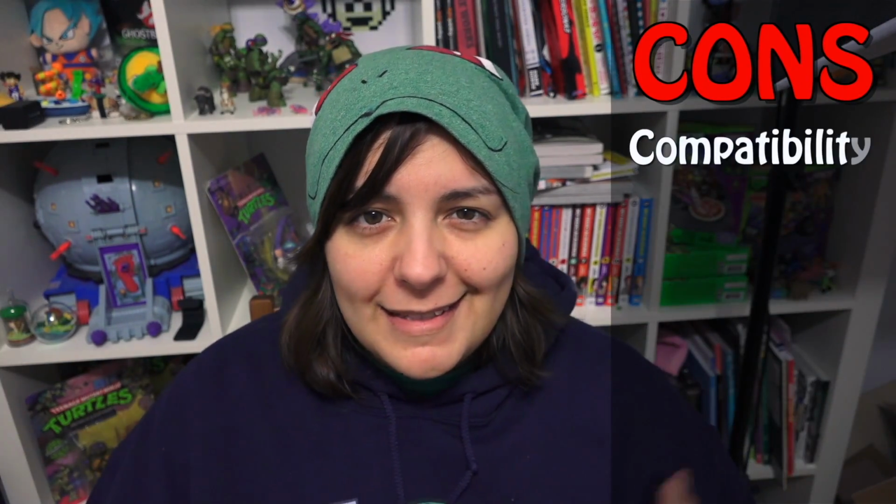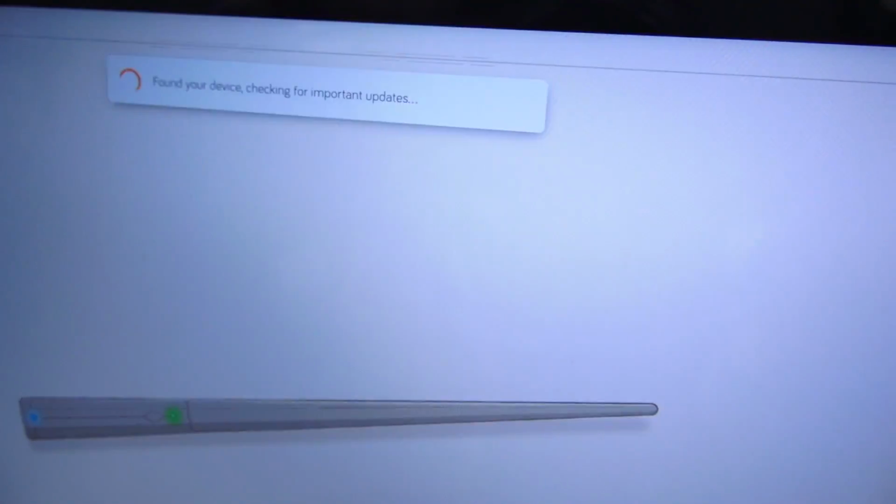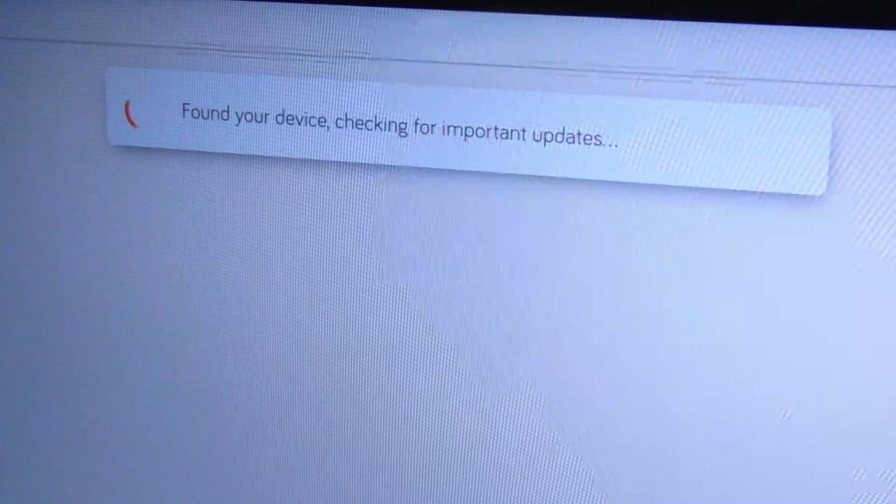The first con is this is not compatible with every single device. They do mention in some parts it says most devices, and then in other parts it says all devices. So it's a bit of a conflict. So you're gonna have to make sure that you check on their website and double check that you do have a device that works with it.